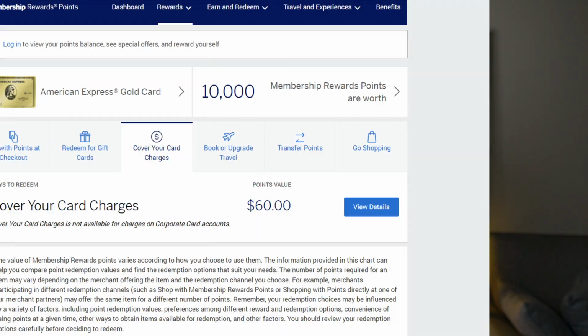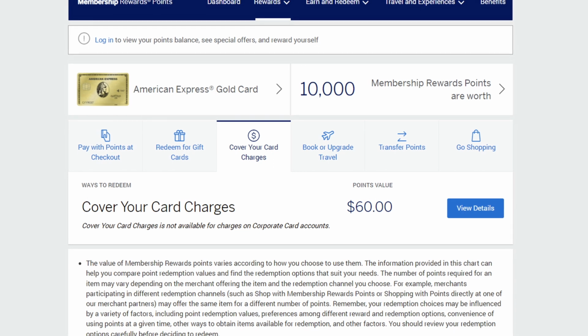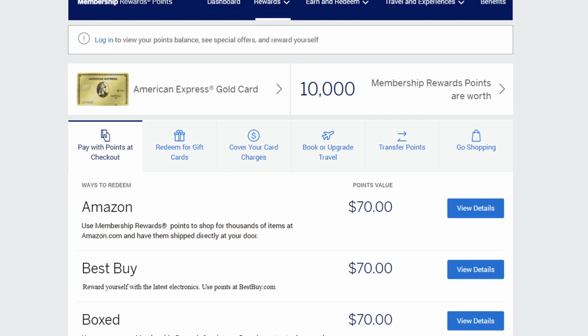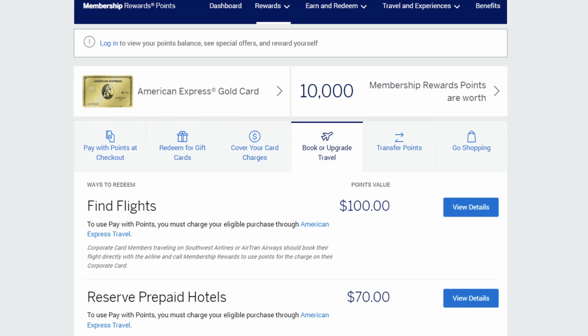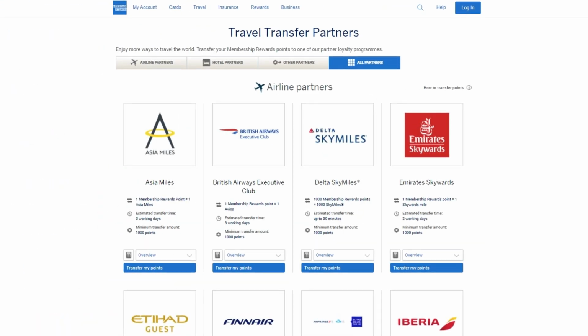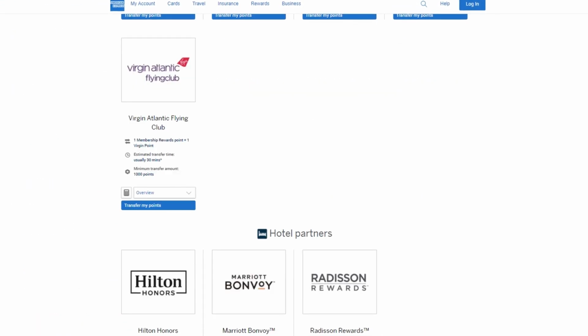But what are the values of the points? Well, you get 0.6 cents a point when spending to cover your statement charges, or 0.7 cents a point at certain retailers like Amazon, Best Buy, and more, or up to 1 cent a point when redeeming for flights when booked through the portal. None of these are really that amazing, especially compared to the Preferred card that we'll talk about in a bit. That's because the value of these points comes in when you transfer to one of their travel partners, where you can redeem for upwards of 3 to 5 cents or even more when booking business and first class type luxury travel.